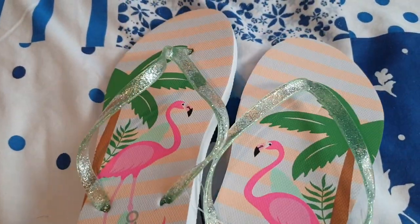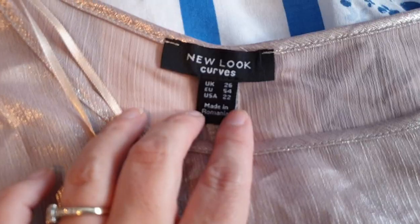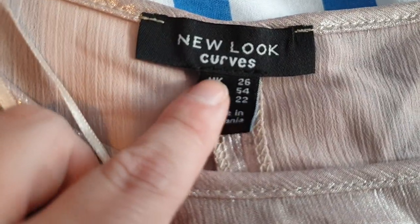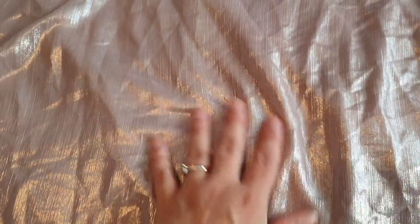Oh, and your feet are a size 8 or 7. Next up, I've got this top here, which is from New Look, and it is a size 26. And it's this shimmery gold colour. It's really nice. I love this colour. Like shiny, kind of light gold, isn't it? So yeah, this is on there.